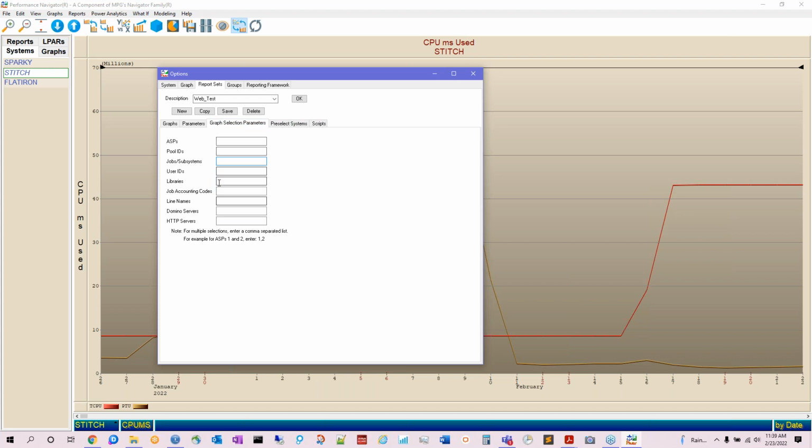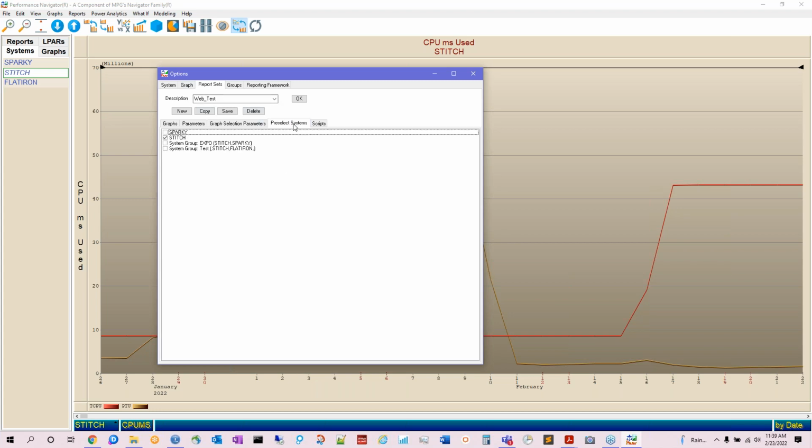Graph selection parameters, again, you can filter these graphs by job, by user ID, by Ethernet line name. For the sake of the demo, I'm not going to select anything. Then next, you would have your pre-select systems. You can select as many systems as you want that you have connection to. For now, I'm just going to select one.